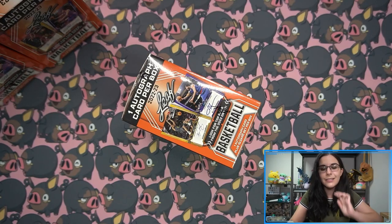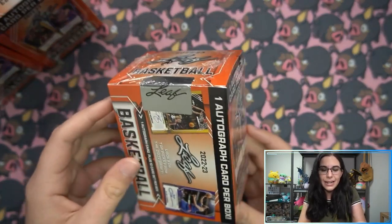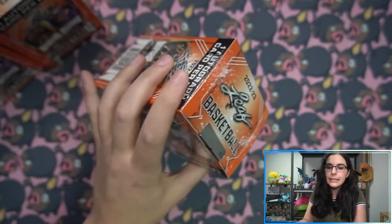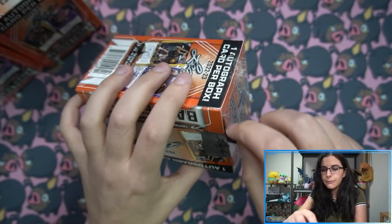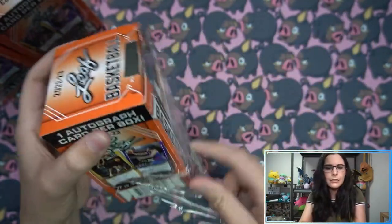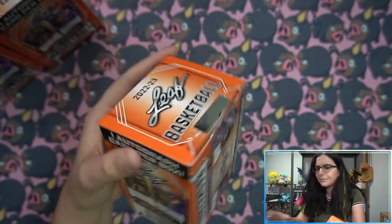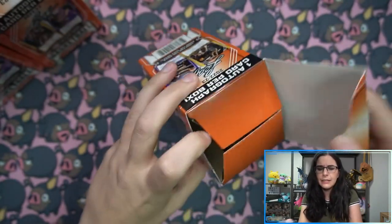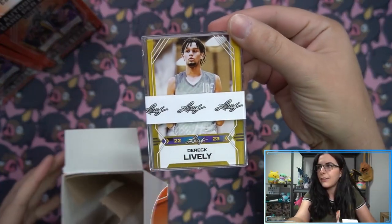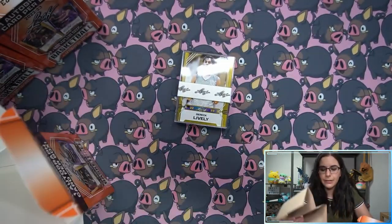Let's go ahead and get started. Snapping us into the corner. Let's see what we can find. Of course, the boxes advertise Keegan Murray and Allen Iverson, but let's see what we do end up finding in here. Let's see if we can also find different colored sets. I think we've seen the base, the gold, and red before. Looks like we do have a gold set here in box number one.